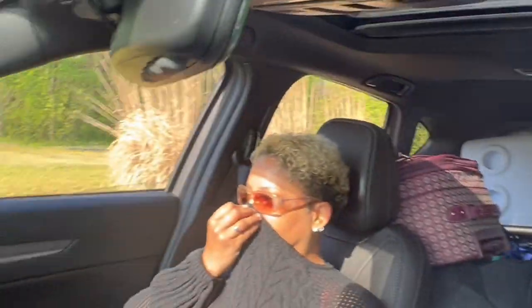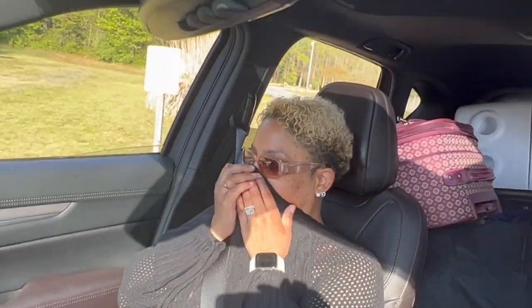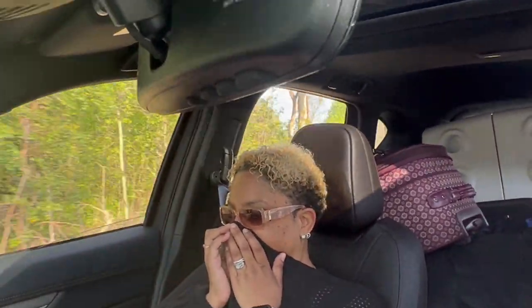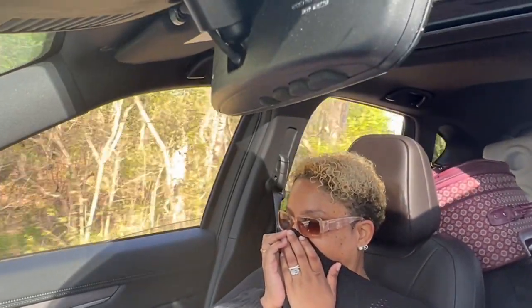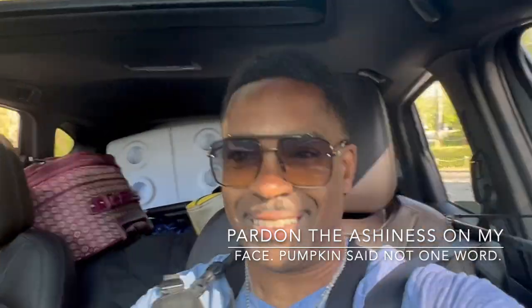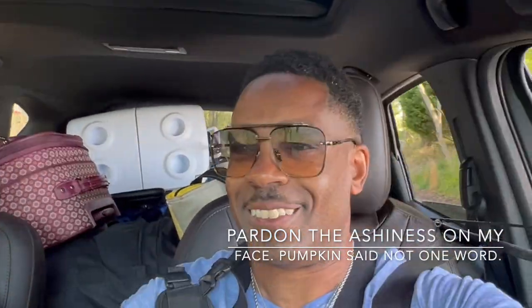Using squid and shrimp that are on the foul side. Check out how Pumpkin's handling it. You okay, Pumpkin? Mm-hmm. This it is right. But that's what keeps the fish coming. Keep it fishing.